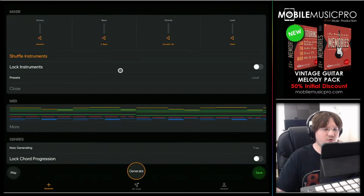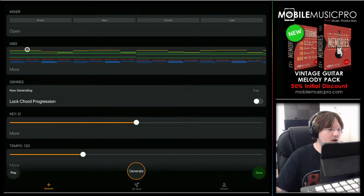So pretty cool stuff. And of course, you can lock all these certain things that you'd like. You can lock the chord progression. You can lock the mix presets, so that when you generate, those don't change. In addition to the mixer settings, you have your MIDI settings here.